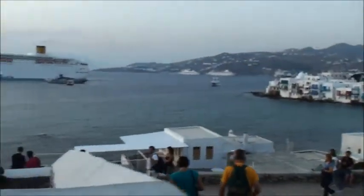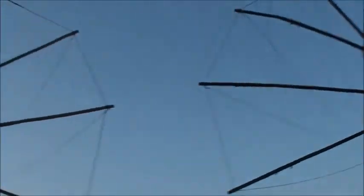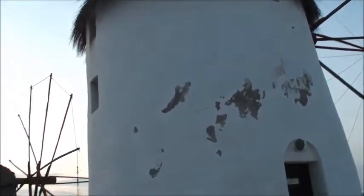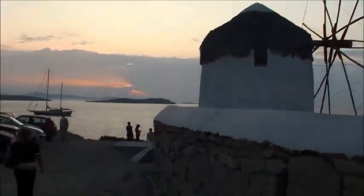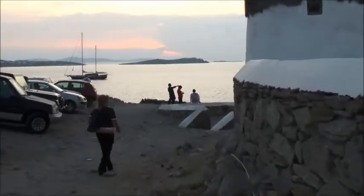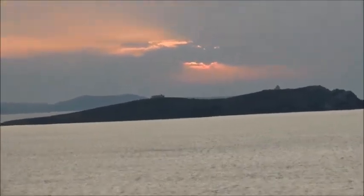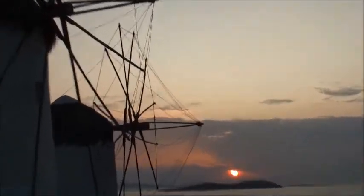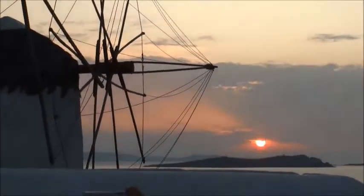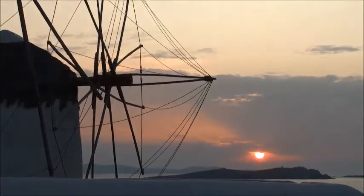Here's another photograph of Little Venice, and you can see it better how the houses and shops are very, very close to the water. This is late in the afternoon, nearly dusk, and the sun's just 15 minutes away from setting over that little island in the distance.